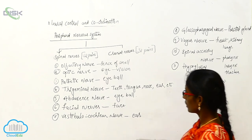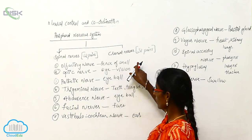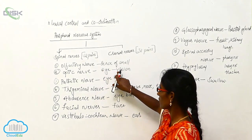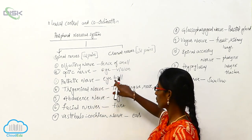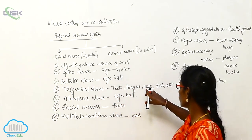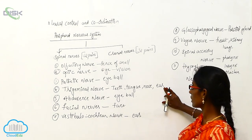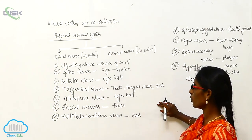The olfactory nerve is used for the sense of smell. Optic is eye vision. The pathetic nerve controls the eyeball. The trigeminal nerve controls teeth, tongue, nose, ear, etc. And the abducens nerve controls the eyeball.